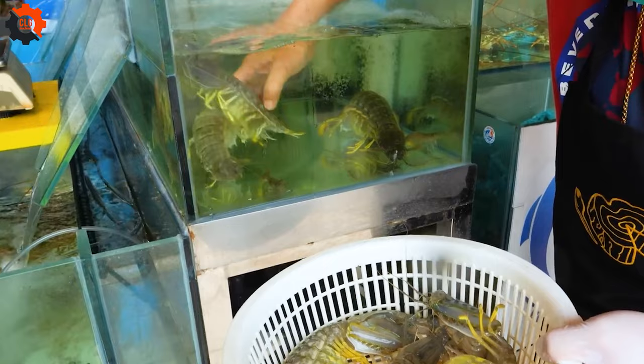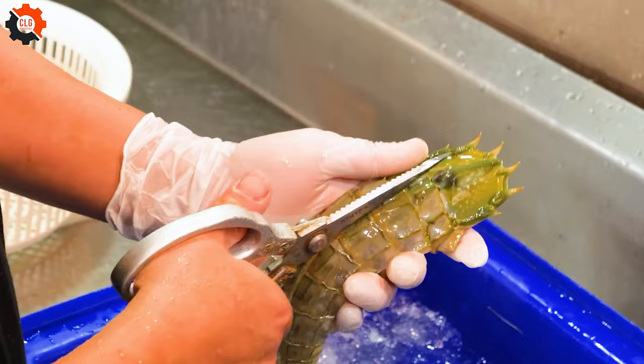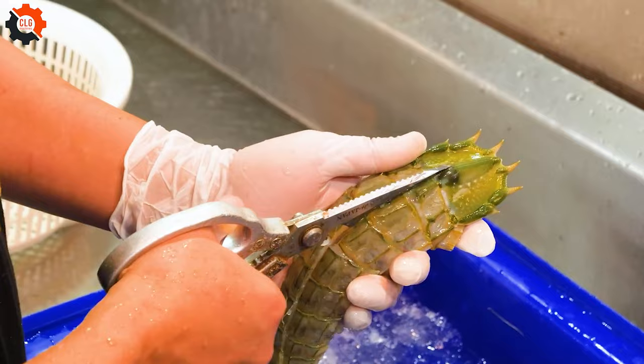Flour, cornstarch, and cold water, seasoned with salt and pepper. Each shrimp is then fried in hot oil until golden and crispy, creating a delightful contrast of textures with a juicy interior and a crunchy exterior.